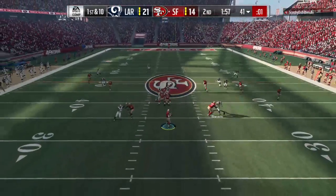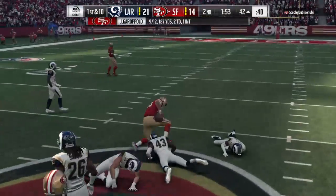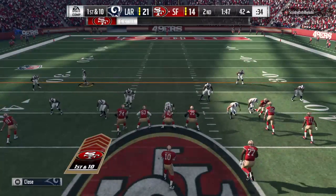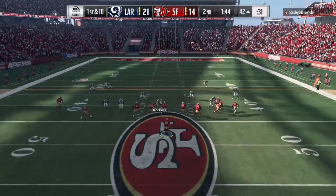Snap comes at 1. Garoppolo. Complete to the tight end, Kittle, over the middle of the field. And taking it across midfield and inside the 45. 17 more yards on that one as they keep the drive rolling.